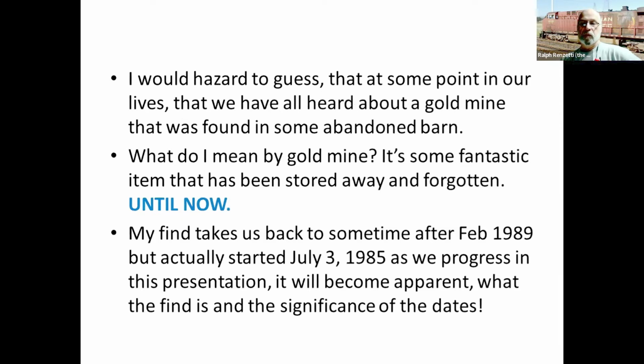So in the barn find, I would hazard to guess that some of you have heard stories about somebody who found an old car or whatever in a barn and it's like a gold mine. Well, it's been stowed away and forgotten until now. So here it comes. The story that I tried to put into this starts in February '89, but actually started July 3rd, 1985. As we progress in the presentation, you'll see where those dates are significant.